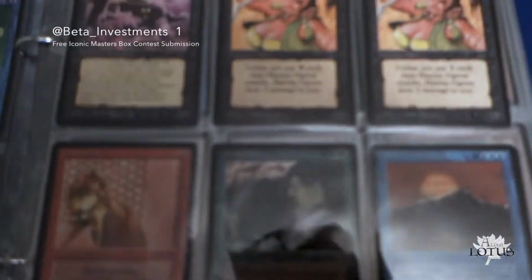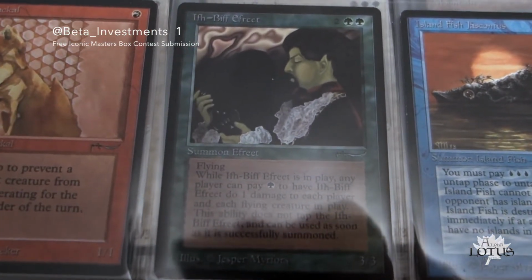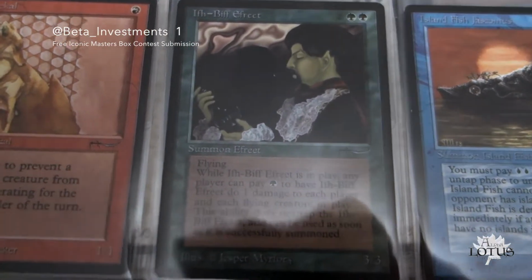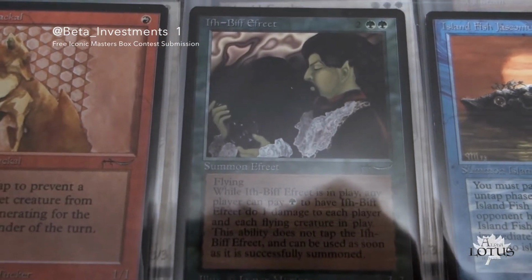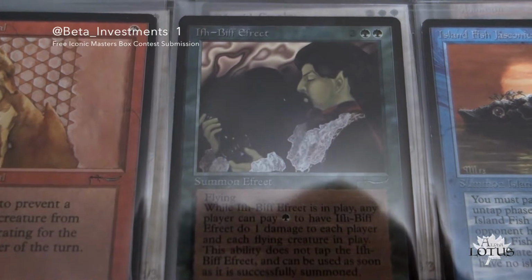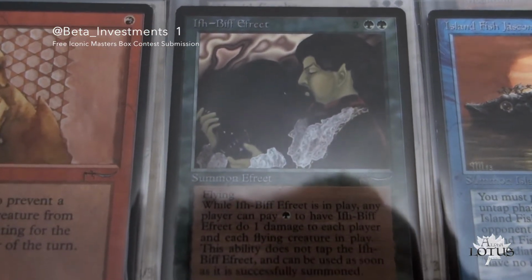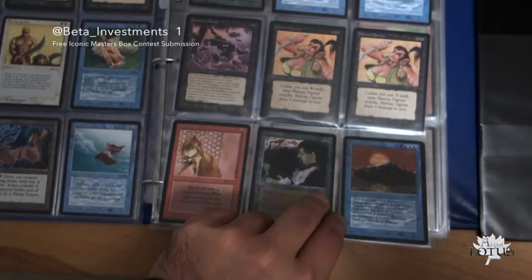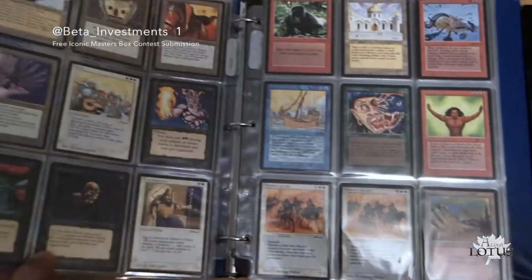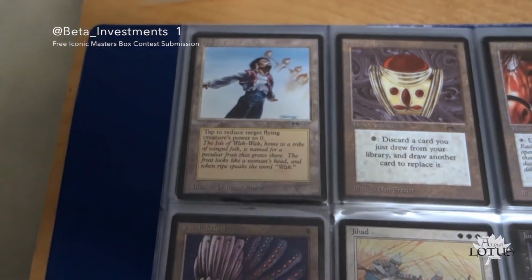And here's the original printing of Ifh-Biff Efreet. Interesting thing is the revised, I think, was it the Serendib Djinn? They accidentally took this artwork and put it on the wrong card in revised. So they had a green bordered blue card in revised. It's kind of interesting. Island of Wak-Wak, that one's gone up recently.